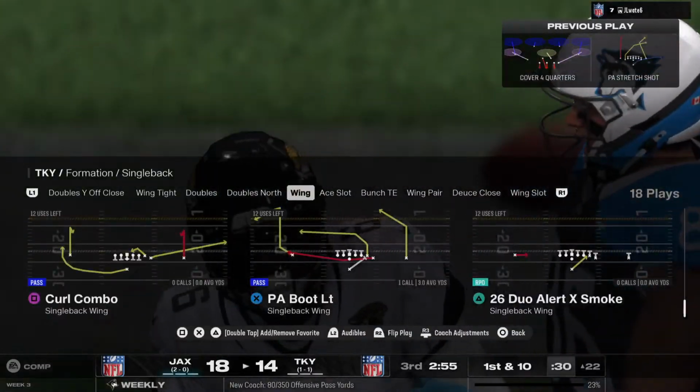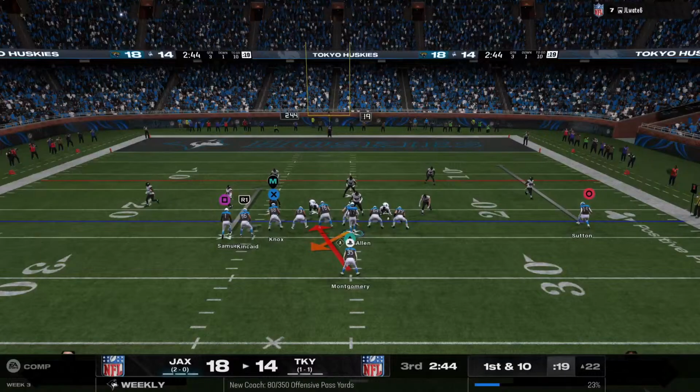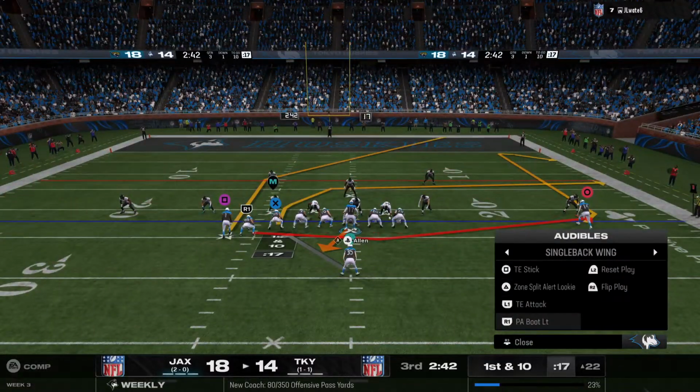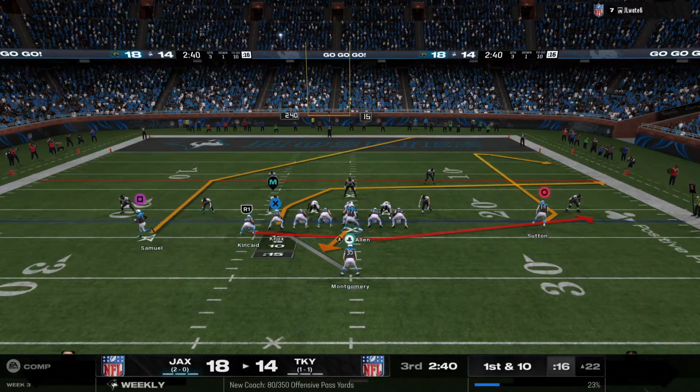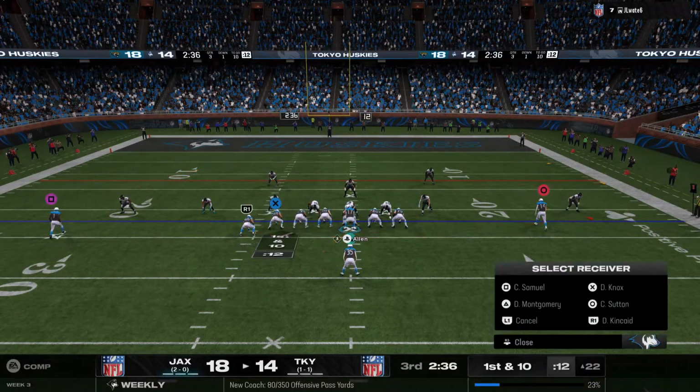You know I love those chunk completions. They're so critical. Those chunk plays, they lead statistically so often to scoring. And then when you get it to a tight end and play action, it's just a little icing on the cake.